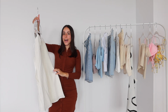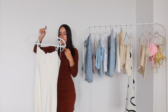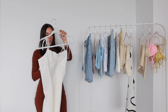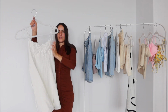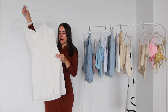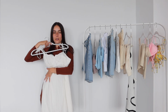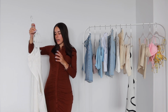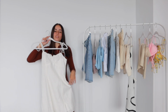I'm not sure if this is actually linen, but it does give off that linen material look, and I love it. I feel like this one does run a little big. This is a size extra small, and you can definitely tell that it's a little wider in the middle. But that'll be super comfortable if you're wearing this to dinner and you bloat a lot. Pieces like this are so amazing for that. And then the bottom puffs out just the littlest bit.